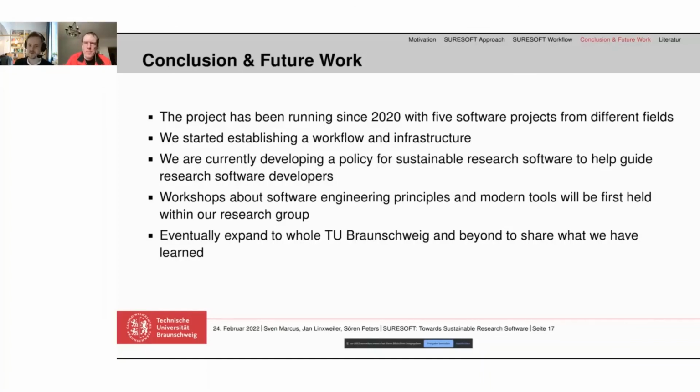And then we also held some workshops already, but we also plan to expand this a bit more with workshops about software engineering principles and the modern tools and technology I've talked about. And we'll probably start within our research group, and if everything works well, we'll expand this to the whole TU Braunschweig, and then of course into the entire research community to share what we've learned in our endeavor.